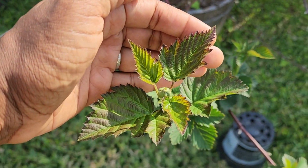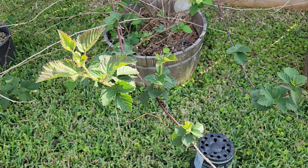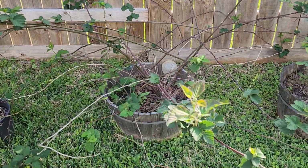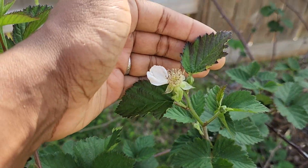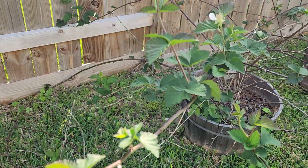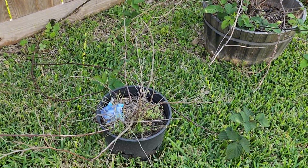I think I was supposed to prune this. I think blackberries produce on the newer cane. So if I would have cut it pretty much all the way back, I probably would have more blackberries. But I'm still learning, and you guys can even tell me if that hypothesis is wrong, but I think that's what it was. I didn't get to pruning this one, so it's sprawled all over the place, but we might not get a whole bunch of fruit from it.